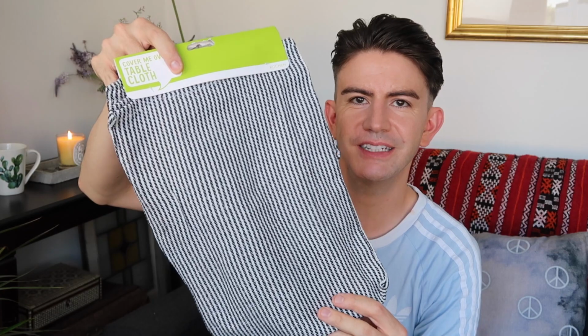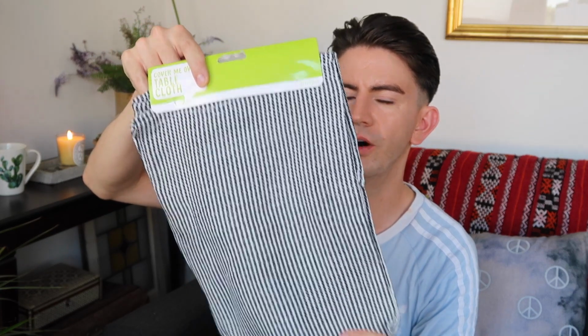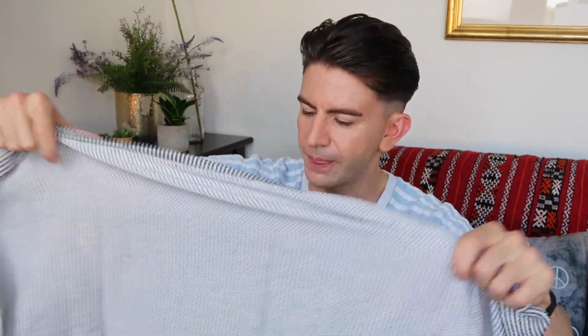I picked up this tablecloth. This was 50p. They've got a few items in their homeware range that are 50p. You may have seen the vase that I upcycled with Luke recently, and that one was 50p as well.